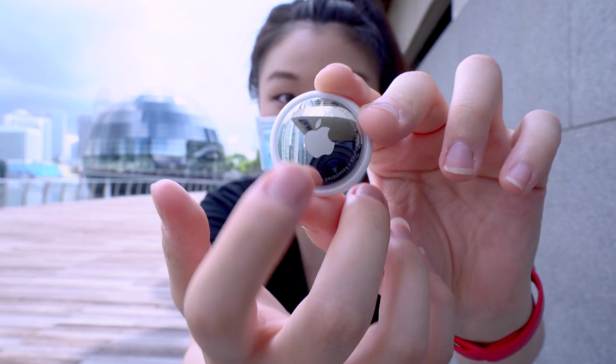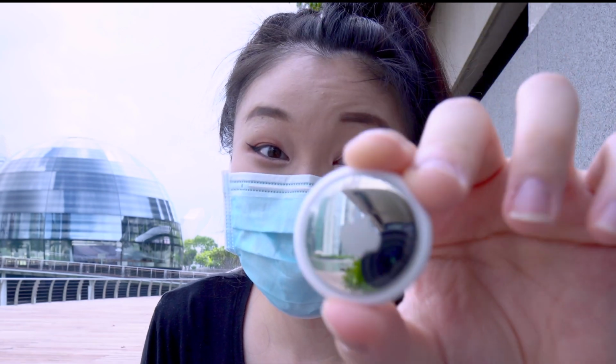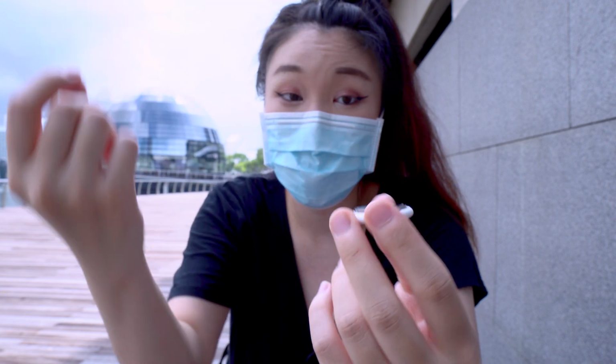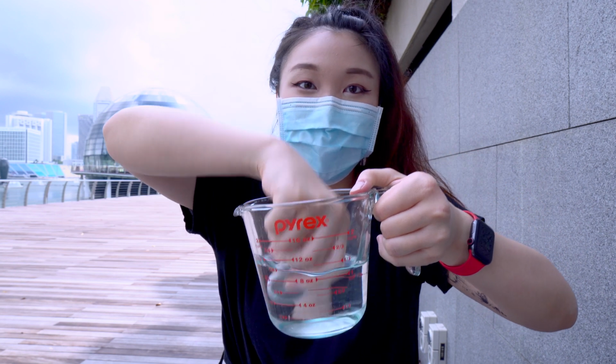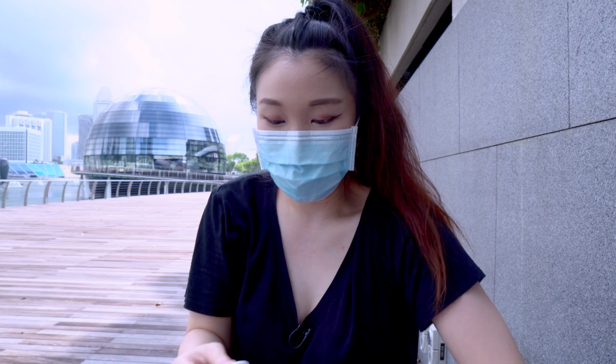At the back is the aluminum part where I saw a lot of pictures. They are easily scratched, but underneath this is where the battery lies, and you can actually take them out and replace them. And of course, these babies are super waterproof. As you can tell, I've been playing with this all day. This is like my third or fourth time dropping this into water, and it still works.